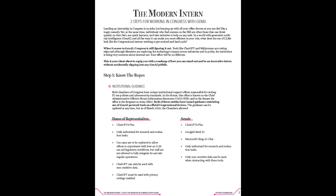The Senate also allows right now Google's Bard AI and Microsoft's Bing AI chat. So those are also authorized. One of the most important things to remember, and I know we're probably going to talk about this quite extensively, is that these tools can only be used with non-sensitive data. So when you're using ChatGPT, you must be using it with the privacy setting enabled. This is very, very important for folks that are going to be adopting this within their office workflow. So just please remember, if there's one major thing you want to take away, it's make sure these settings are enabled when you're utilizing these things.